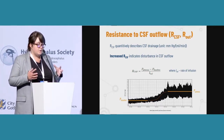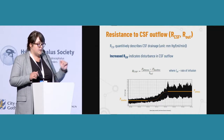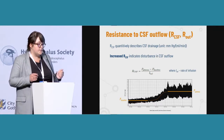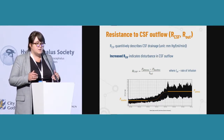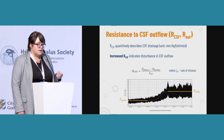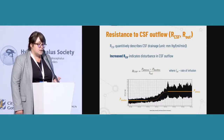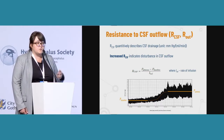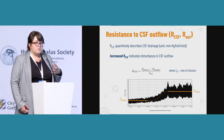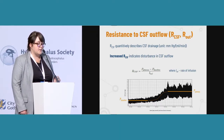And how it is calculated from the infusion test was hinted at in the previous presentation as well. If we consider the two steady states from the infusion, the ICP at baseline and the ICP at the plateau phase, and divide by the rate of infusion, then we get the RCSF values in millimeters mercury per millimeter per minute. The reason why this is probably the most important parameter of the model is associated with the fact that the shunts that we use are a method of influencing the outflow pathway of the system.